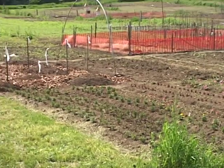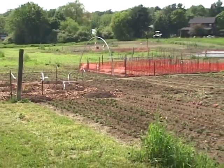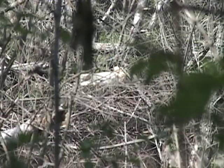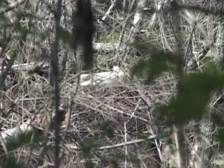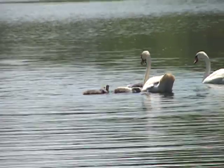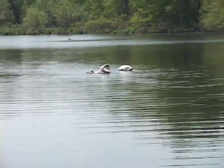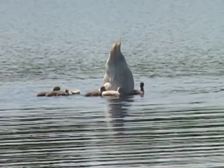The garden is beginning to take shape. The third nest is still on hold. The Lagoon family is still intact. Here the parents are in deeper waters, dredging the bottom and letting the young cygnets eat.